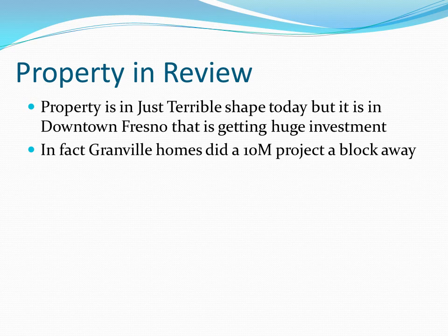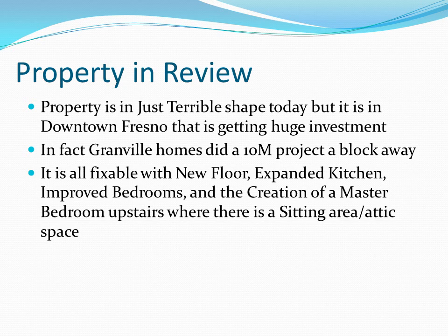So clearly, the surrounding area in downtown is getting a lot of investment from the outside. So it's always great to let that tide raise all ships. So again, you can't change the location, at least not easily. So I'm looking in there all the time. Found this one. It is again in very rough shape, but that's okay. Everything is fixable, right? At least in this case.